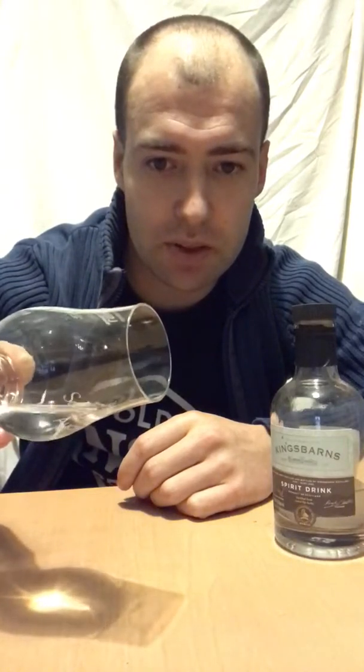Additional little tip as well: swirl your glass around, and what you want to try and do is get the liquid as close to the rim as possible. Also use the natural heat of your hand around the base there, and just swirl it round and slowly warm it up. Now I'll come on to water and ice in a minute.